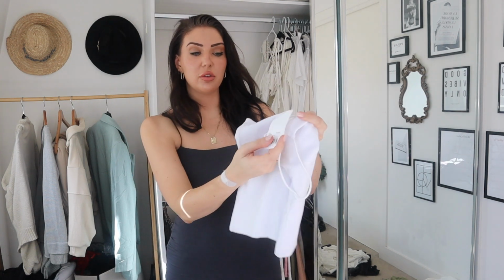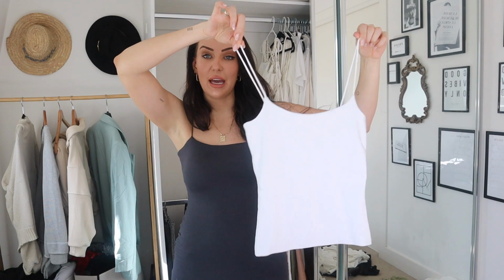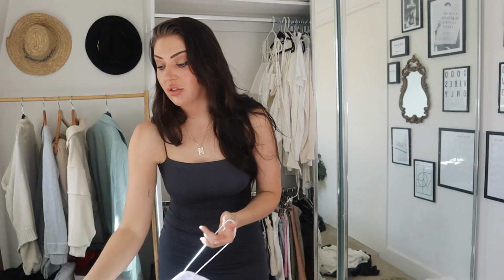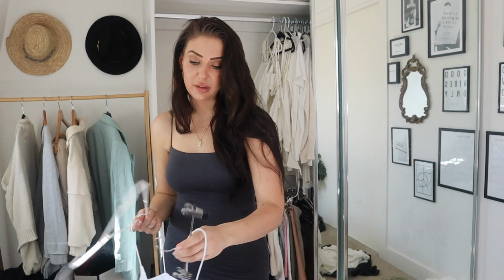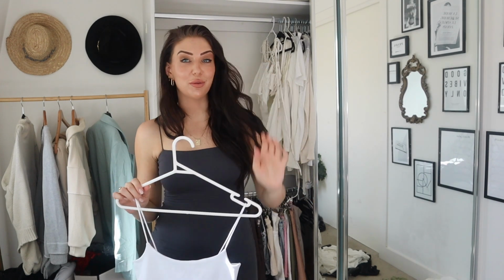This one is a new classic wardrobe piece that I've grabbed. It's just a cotton top from Cookeye. I think they're around about $50 each. I got it in both black and white. It's got really nice fine spaghetti straps, and it is just something that will go with everything. So I got it to replace any other white singlet tops that had just become discolored with wear and washing and all of that kind of thing.